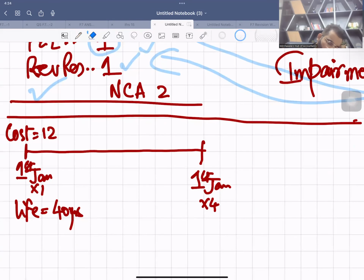Examiner won't ask. I will show you the requirement. Examiner won't ask you this 1.65. They will just ask you the value for SOFP. They will just ask you in this question the value of SOFP. So it's 9.9. You cannot cross this border.